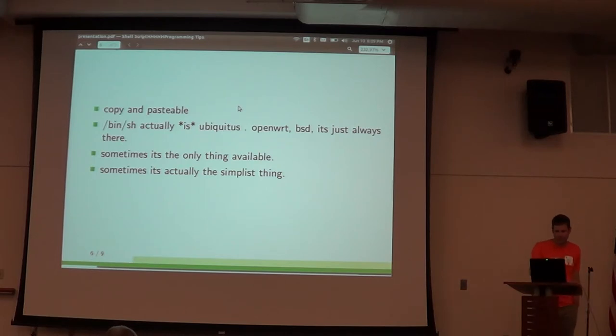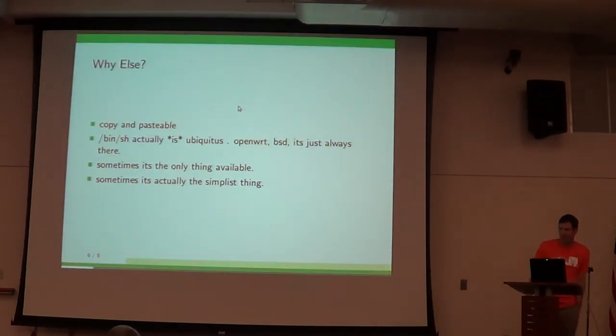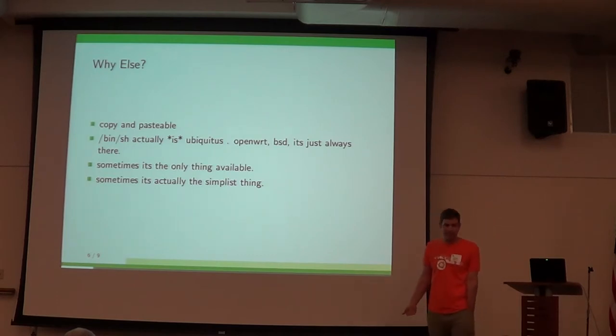Why else? Because bin sh is ubiquitous. I mean, you find it on OpenWRT. You find it really everywhere.